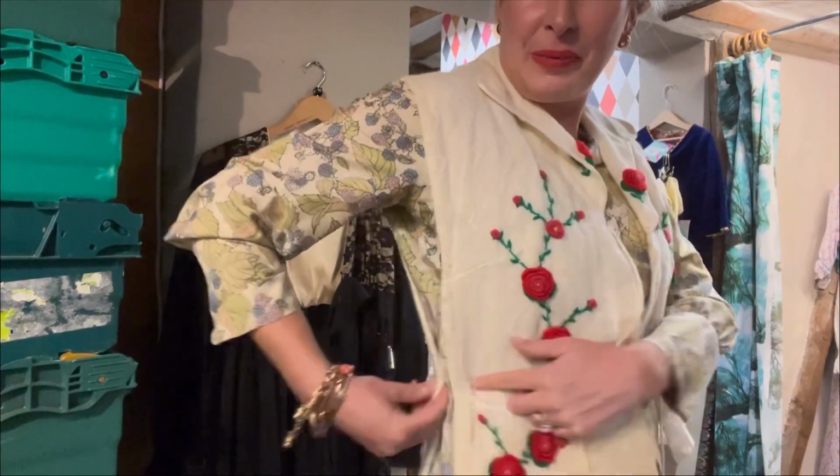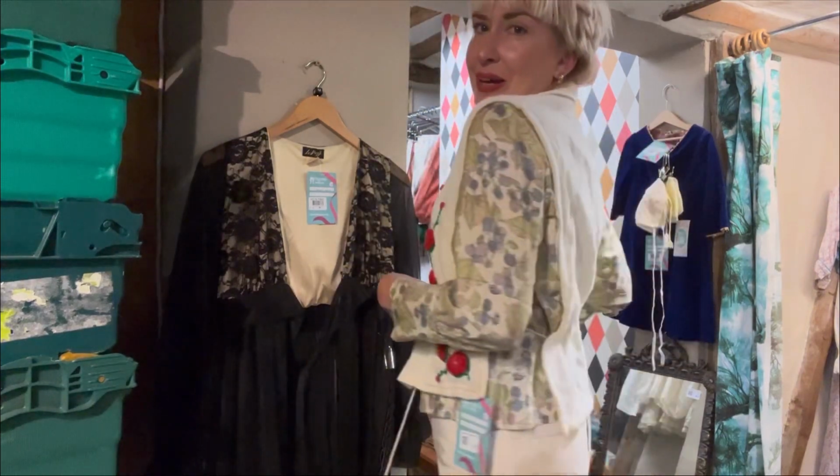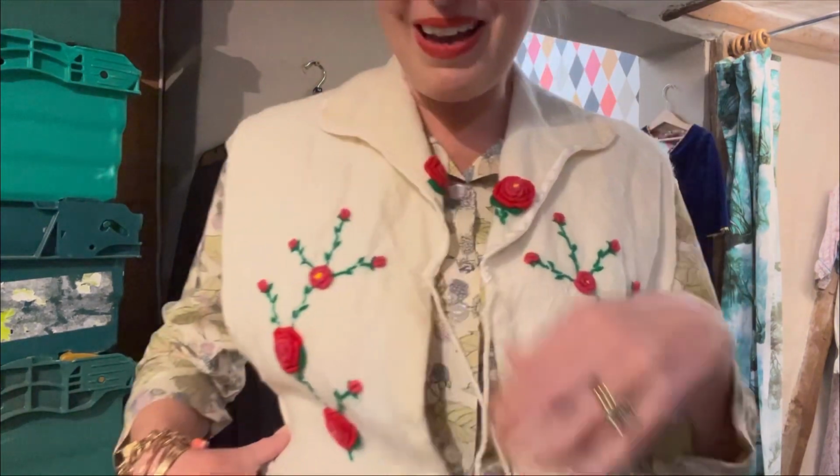This, I don't know, I've got it a bit, this should do up like that. Anyway, I just thought it was so cute. I'm kind of on the fence though whether to get it, because although I love it and I think it's so cute, I can't actually imagine really wearing it that often. But I thought I'd show you because I just thought it was so cute. Actually, maybe I will get it.